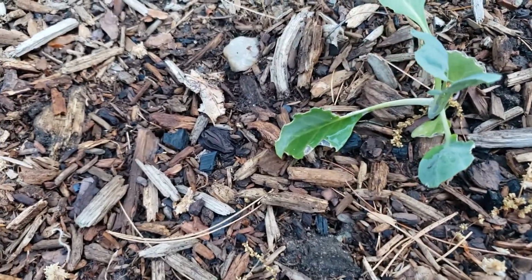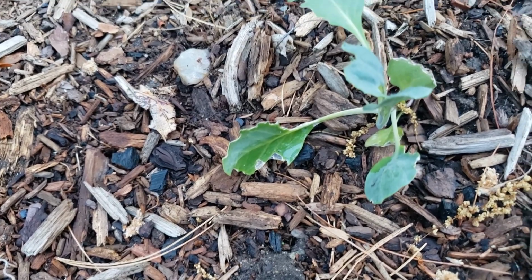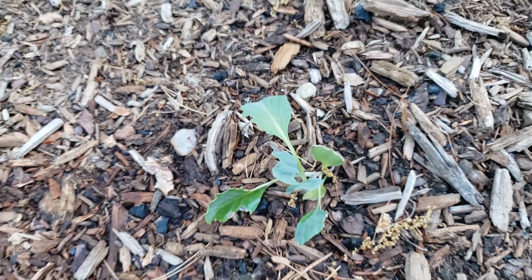Now let me show you what's going on with the cabbage seedlings. Something is nibbling at the cabbage as well. And I've assessed, and there's nothing on them except for ants. So ants are causing problems in my garden this year. Because my garden is organic, I cannot use any pesticides, so I've decided to use natural home remedies to combat ants.